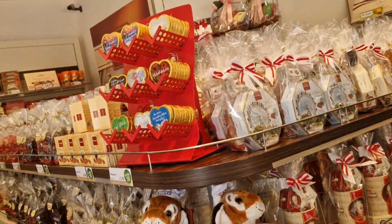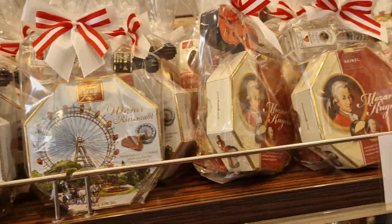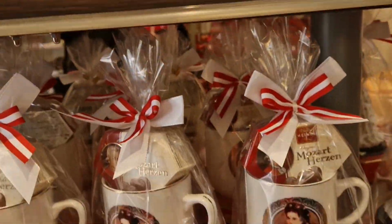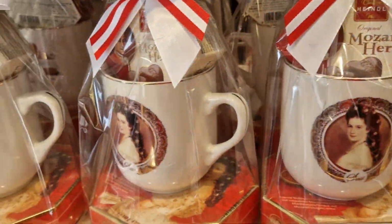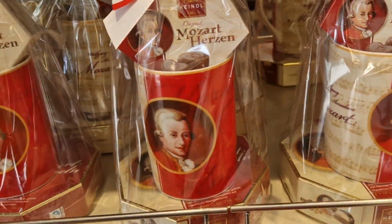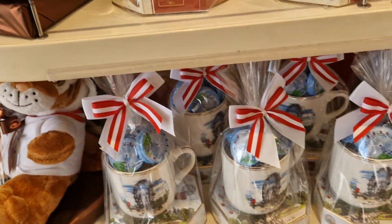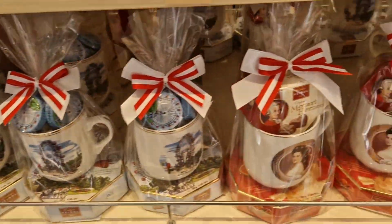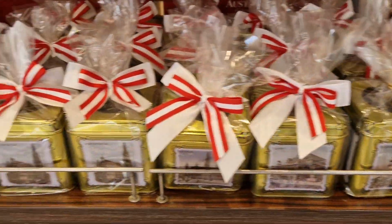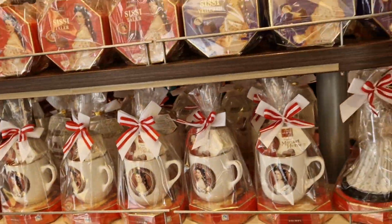So many chocolates here. This is some souvenirs for tourists also. Yeah, so there are so many kinds. Cups. See, so beautiful. And you can buy it as a souvenir to give it as a gift. This is so cute. Kinds of chocolates here. Very nice to buy. So these are some of their displays.